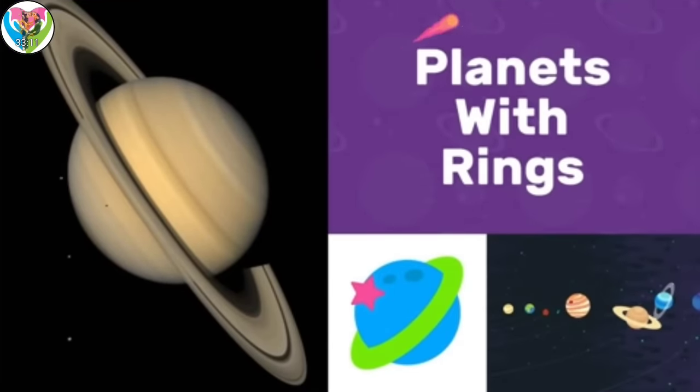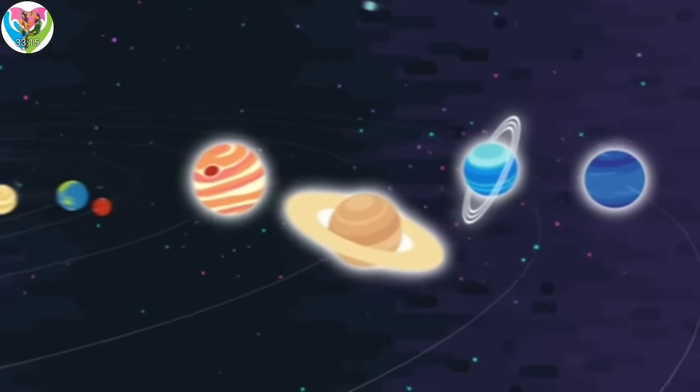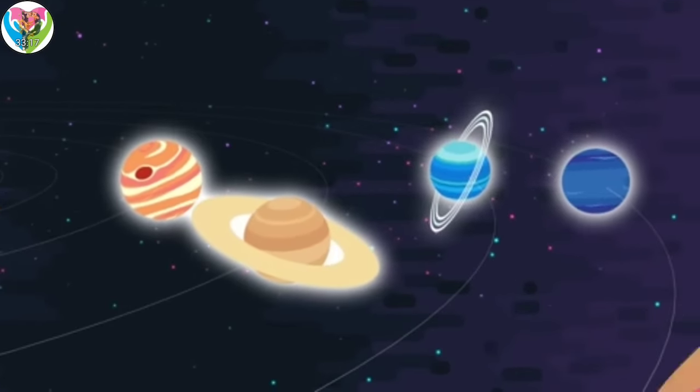Planets with rings. Half the planets in our solar system have rings around them.